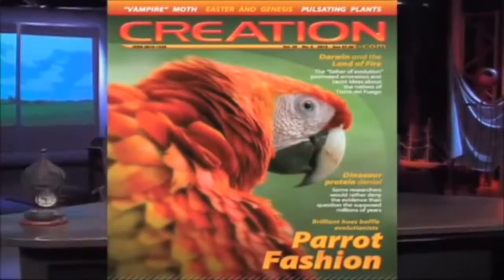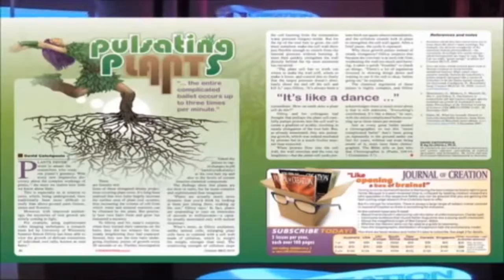In this segment, what are we talking about? We're talking about plants. Pulsating plants is the article title, and this is by David Catchpool once again. And that's his specialty, isn't it? That's his specialty, yeah. It says here he's worked as a plant physiologist and science educator specializing in tropical agriculture and horticulture. So pulsating plants, never seen one of them. I don't think, maybe I have. Well, what part of it is pulsating? We're about to find out here.